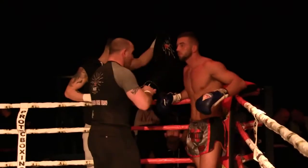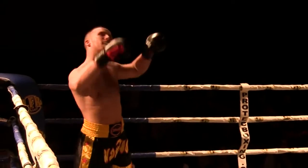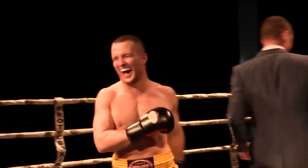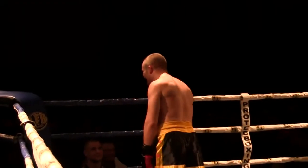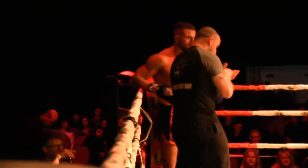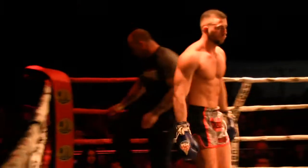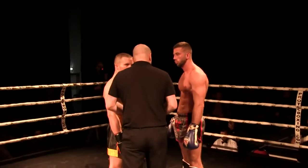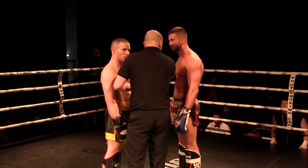Cody looking the bigger man here. Aiden Whittle here in the blue corner, black gloves. Did he say Dom? Okay, so we have Cody down here as Dom. Dom looking the bigger of both men. He is. Looking more physically capable. Don't judge a book by its cover, ladies and gentlemen.